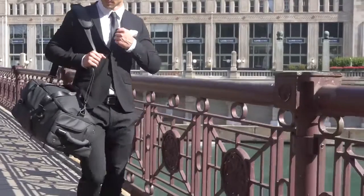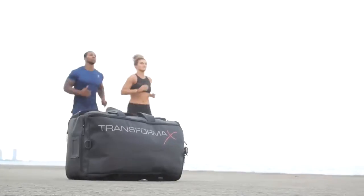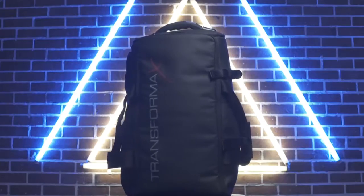The Transforma X Smart Bag is everything you could want a bag to be: secure, dependable, versatile, and convenient. Choose the bag that adapts to you. Choose Transforma X.